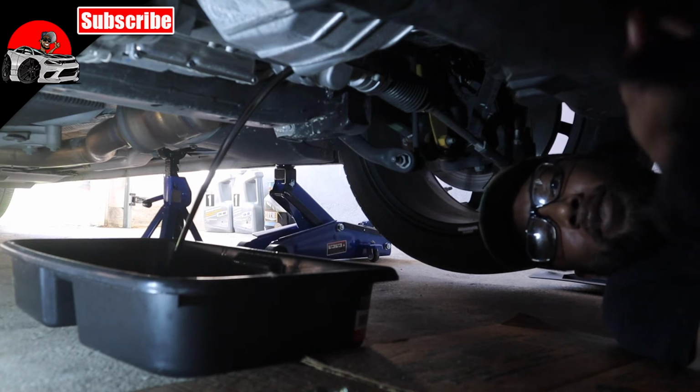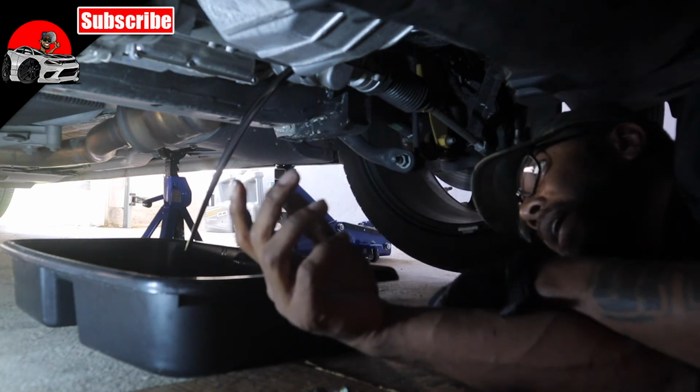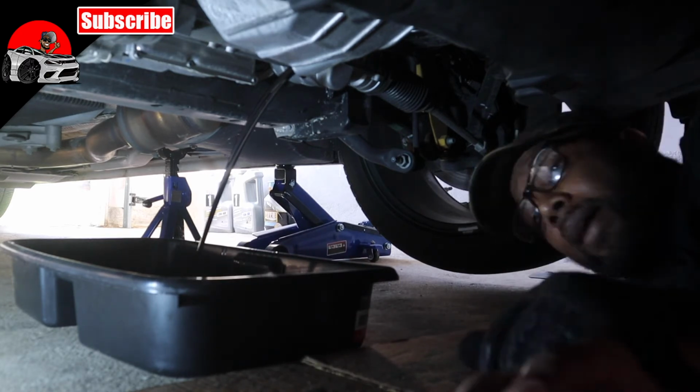Yeah, of course it went through these, but we're gonna let that drain, and hopefully my pan is big enough. It was last time. We'll let that oil drain, y'all, and I'll be back to you.